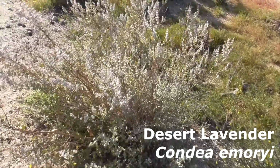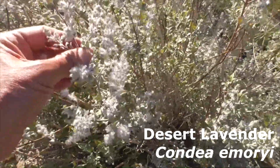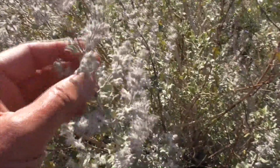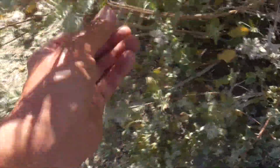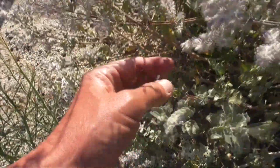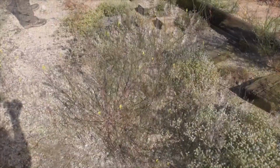Right here we have desert lavender, Condea emoryi. It looks just like a pretty little lavender here, and smells really soft. It's got soft leaves, a little wavy, and this little brown stalk that comes up to the pretty flower heads we have up here. It's a desert lavender.